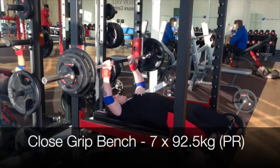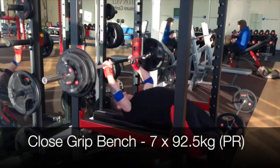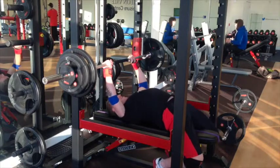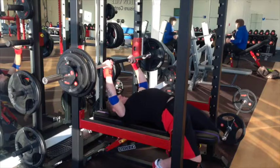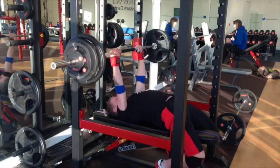From there, we moved into the bench portion of the workout. Today was close grip bench press, which is the more tricep dominant variation of the bench press. All that happens basically is you move your grip inward, and that takes the chest out of it and makes it more dominant for the triceps.